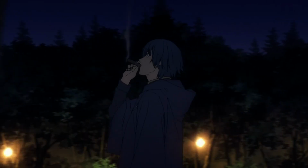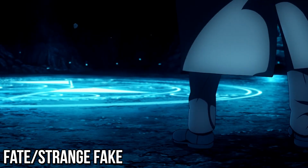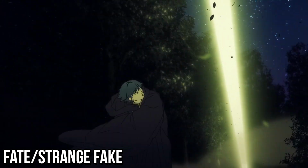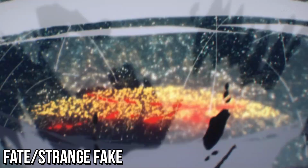Look at these idiots bringing magic to a gunfight. Yes, we have a Holy Grail War in the land of bang bang bang. And before you ask where it fits in the timeline, don't worry about it. All you need to know is that it's Fate. A1 Pictures is at the absolute top of their game, and Gilgamesh is setting the tone with a little playful fight by nuking Nevada off the fucking map.